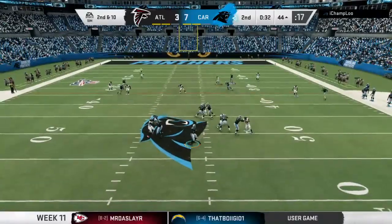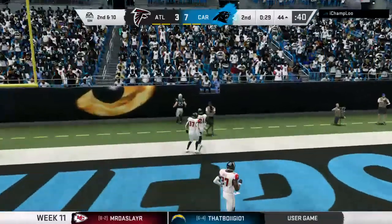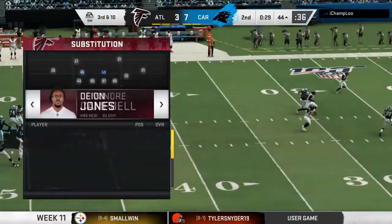Looking to throw on 2nd down. Newton, he'll let this go for the end zone. And that'll be incomplete. Good protection that time, and they couldn't hook up on the long one.